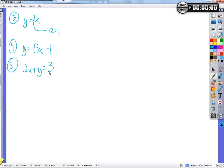Try it. What do you mean try it? Do the problem. What? Do the problem. Do the problem? And get y on one side. Okay, you get y on one side. So how do we get y on one side? You subtract y. Subtract y? Yeah. Okay.